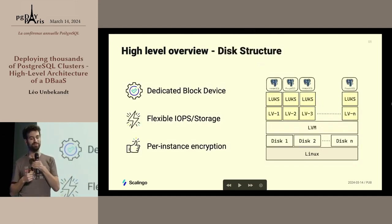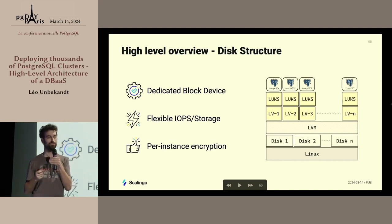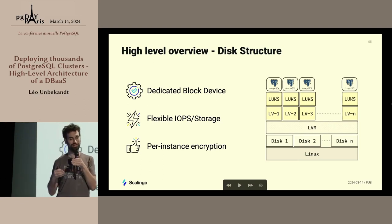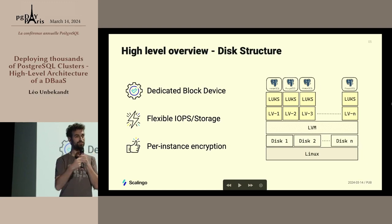Concerning storage itself, we had the constraint that we wanted to propose several tiers of performance, several tiers of databases, including really small PG deployments and really large PG deployments. For the very small ones, we decided to mutualize storage, and we used an LVM-based stack to create virtual block storage for the different instances. Each instance has its own logical volume, the LVs you're looking at here, which is encrypted with a dedicated encryption key for each PG instance.